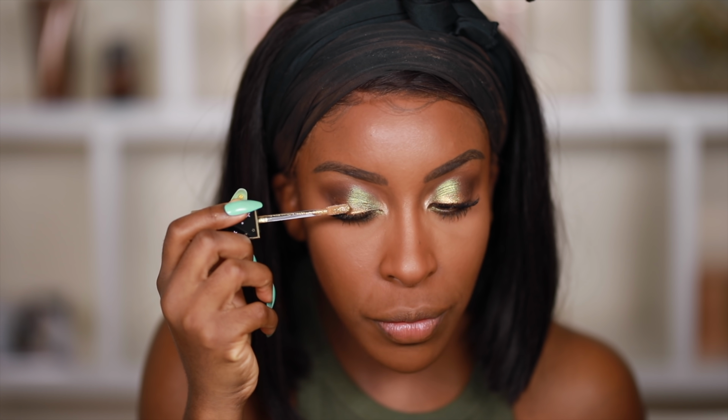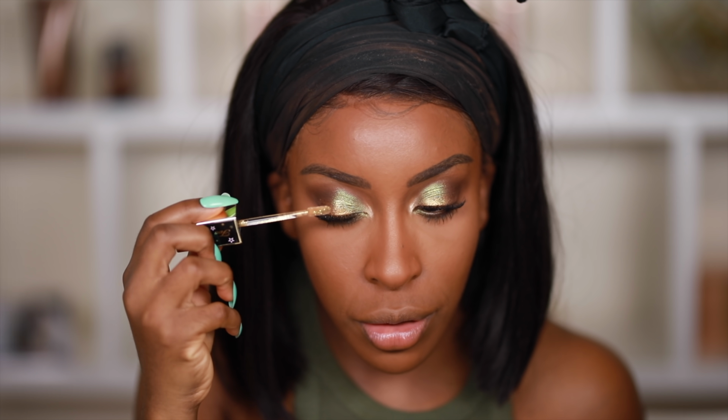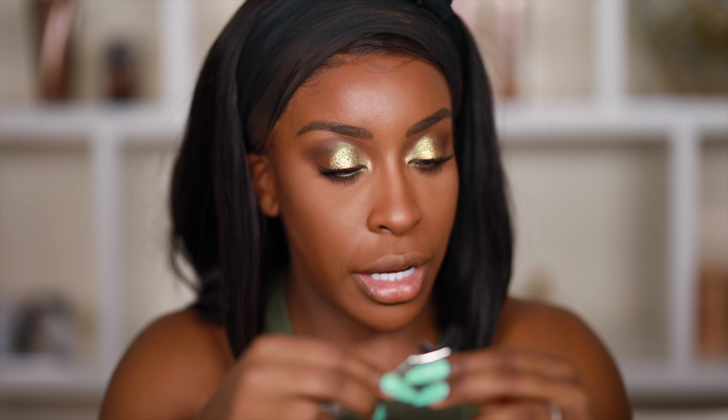But I am gonna take a little bit of Lemon Zest and just add a little pop of that on top of the gold, because I think that would be kind of cute. Just to get the gold shadow we used earlier to mix in with the green, kind of like a little transition color. These surprisingly don't have a scent. All right, I'm going for my lashes.